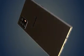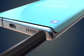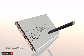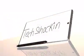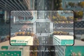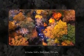Given the success of last year's Notes, I'm also going to predict that we'll be getting a Galaxy Note 20 along with a Galaxy Note 20 Plus. We haven't had any solid leaks or information when it comes to displays, but I'm going to predict a 6.5-inch display on the Galaxy Note 20 and a 7-inch display on the Galaxy Note 20 Plus. I'm expecting both models to be 1440 by 3200 resolution, and that will be a 120Hz dynamic AMOLED display.